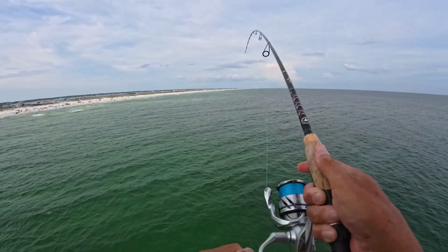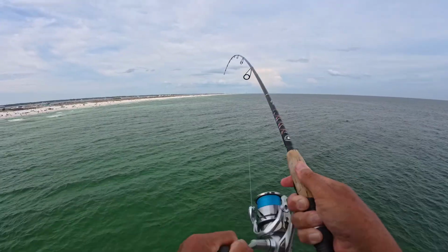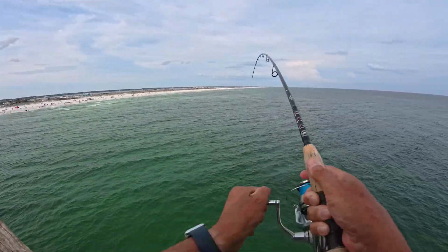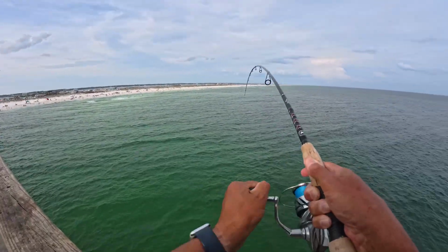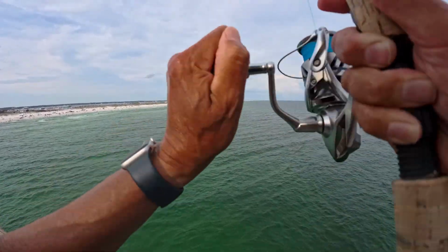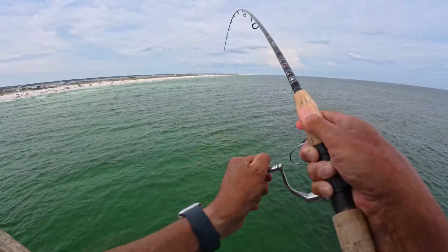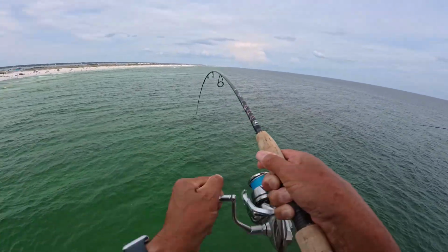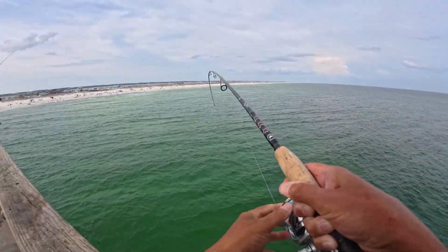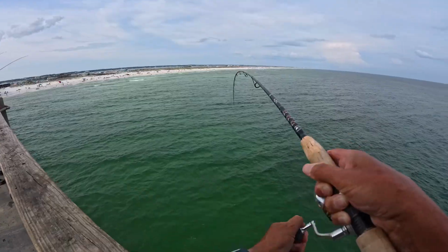Now here's five more hardtail to add to the count on the same sabiki rig. I haven't lost a single hook. I guarantee you, if there was Spanish mackerel in the water, you'd lose some hooks. You'd lose the whole rig. But the hardtails are not toothy fish. I don't think they have any teeth. But yeah, this rig is really holding up.